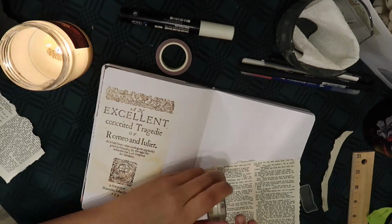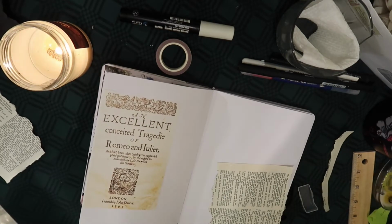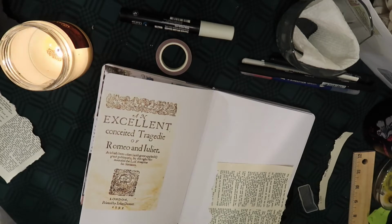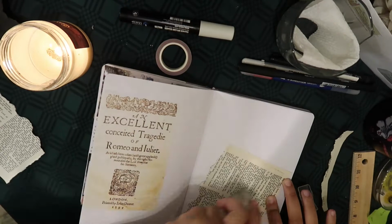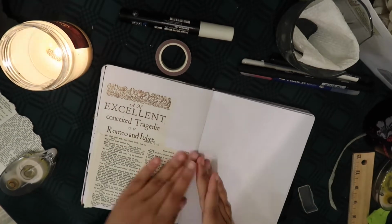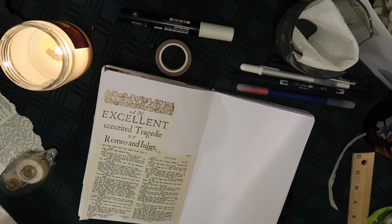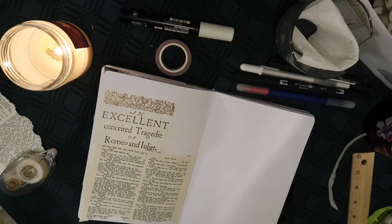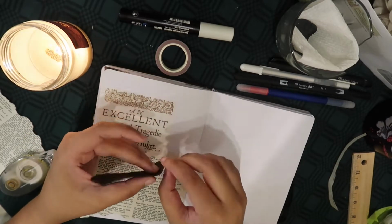This opening spread was so difficult to figure out how I wanted to do, if I'm being honest. It didn't turn out quite how I visualized. I didn't really have a solidified vision of this month. I was just kind of winging it. I had a concept and I was winging it, but it didn't turn out exactly how I visualized, but I still like it.